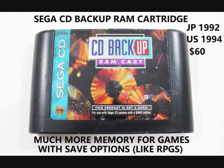This is the Sega CD backup RAM cartridge, released in Japan in 92 and the US in 94. It cost about $60. It had much more memory for games with save options like RPGs, although some big RPGs could use multiple slots on it. But it had a lot more memory. It was a great, great tool. Definitely get that if you're collecting the Sega CD.